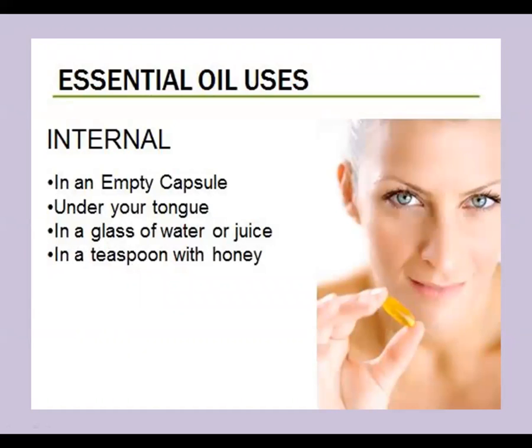Of course, the other way is to use it internally, like I talked about. They have empty capsules that you can fill. If you don't mind the flavor, you could do a drop under your tongue. My kiddos like their omega oils. They put them in water or juice, and they also sometimes put them in a teaspoon of honey. The nice thing about the honey with kids is, of course, the sweetness overpowers the oil, but it's also sticky, so the oils kind of go down smooth right with the honey. Not to mention, if you have little ones, my youngest right now is 8 years old, offering them a spoonful of honey is a definite way to get them to kind of go along with what you're trying to get them to take.